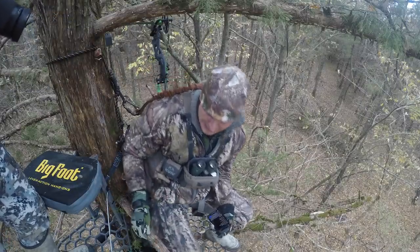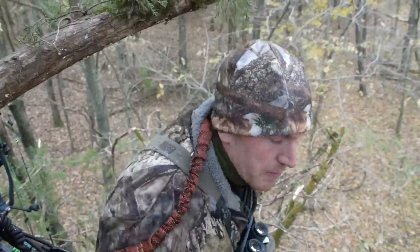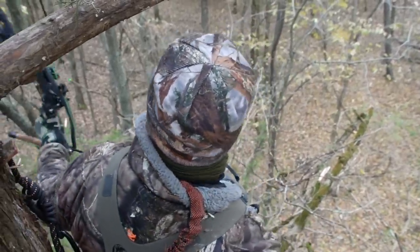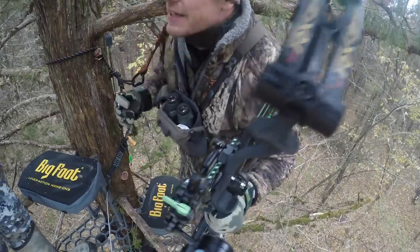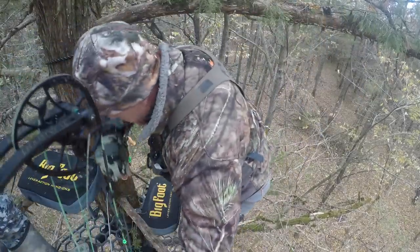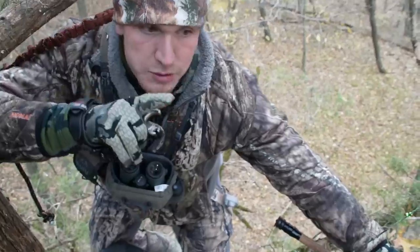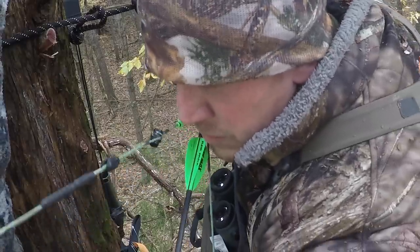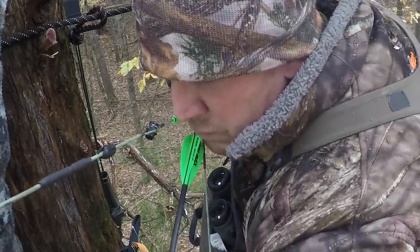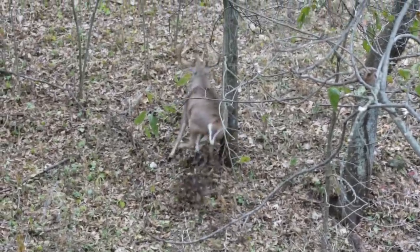I can't believe I pulled that shot off. I was literally like this. Thank God I had my nose button, because, guys, look at this. I can't stand up and shoot. I literally shot him like this. And when I went to full draw, my nose button was way over here. I was like, oh crap. And then I put the nose button right on it. Even in this weird contorted situation, I was able to get to a perfect anchor and throttle him.